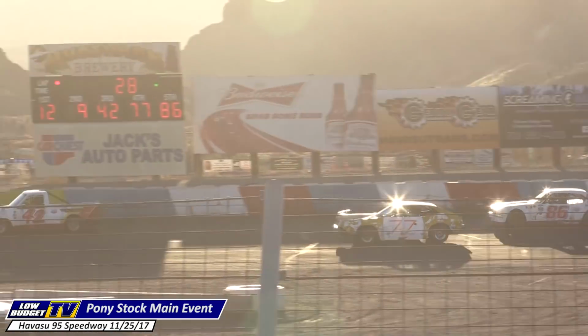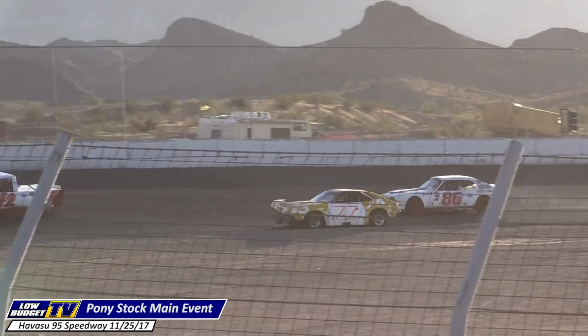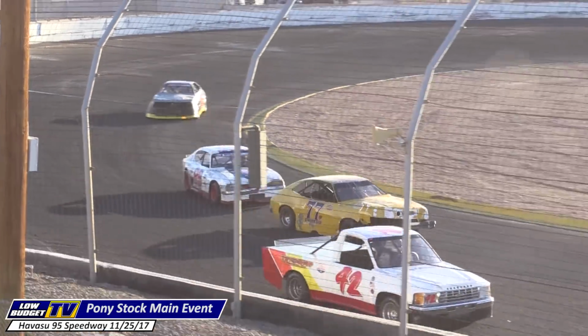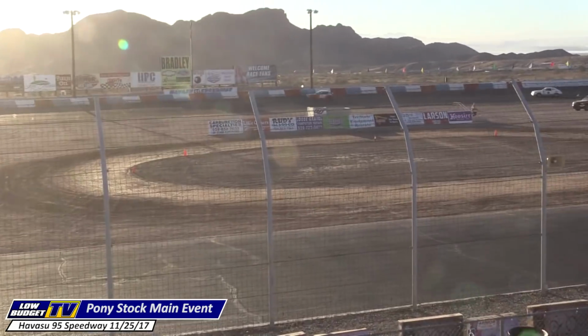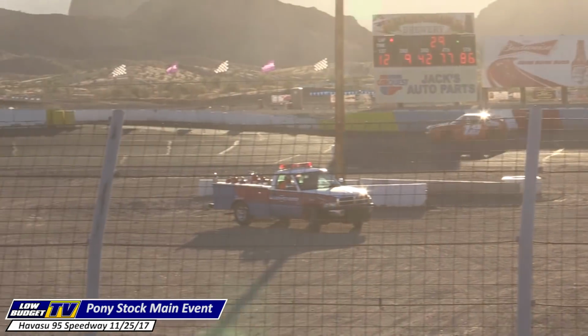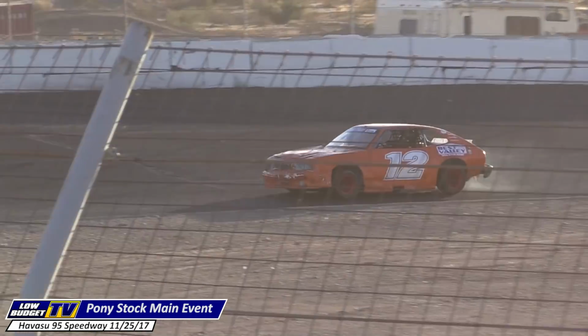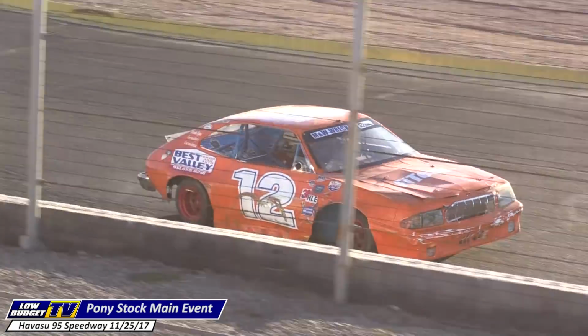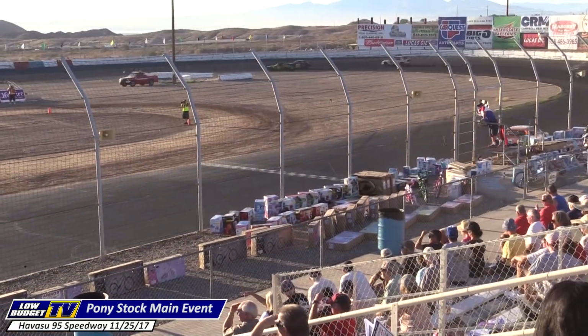Minnett will take the white flag. We do have a white flag. Look how wide Cecil goes. French is trying that inside line behind them. They're 3 wide, and we hold on to it. But out of turn number 4, the number 12D of Don Minnett Jr. takes the victory in the Pony Stock main event.